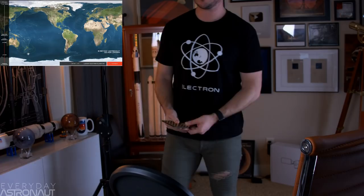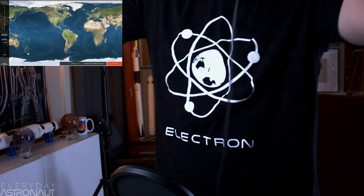Oh, I probably should have pointed out I'm wearing an Electron shirt today. It is definitely Electron Day. I definitely should have mentioned that.